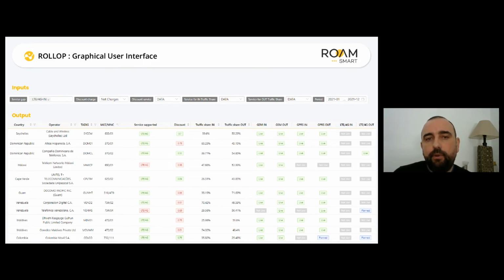And then you have two columns for the traffic share, inbound and outbound, for data in this case, which is also an important input to see your position in terms of traffic share with this roaming partner. And then you have the coverage situation for the other services: GSM inbound, outbound, GPRS, and then CAMEL and 4G, etc. This is, of course, an important input to see, because in some cases there might be a link between the services. Maybe you can say, I want only to open 5G with an operator where I already have VoLTE or anything else. So this is also an important input to take into consideration.